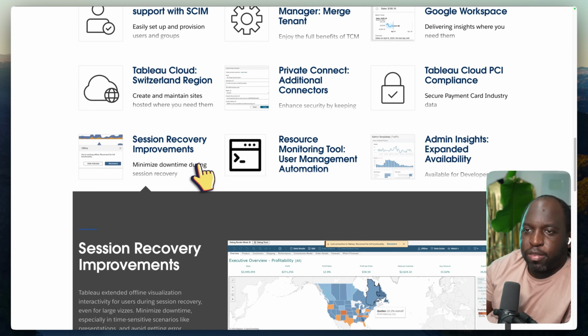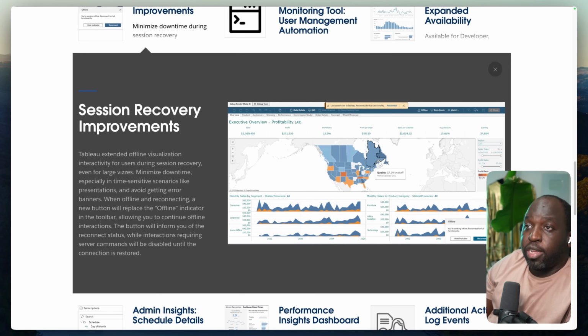Session recovery improvements. So this is basically when you're using a view, and the session is basically the time from which you start using that view to the time you leave. So you might leave the tab open for a long time, use it every sort of 2 to 3 minutes, then leave it running for a while. And if you leave it running for long enough, the session ends, and when you come back to the tab, the session starts again. So a session is strictly speaking just you actually interacting with the viz and using it for a period of time. So this one is essentially an enhancement to that, I believe.